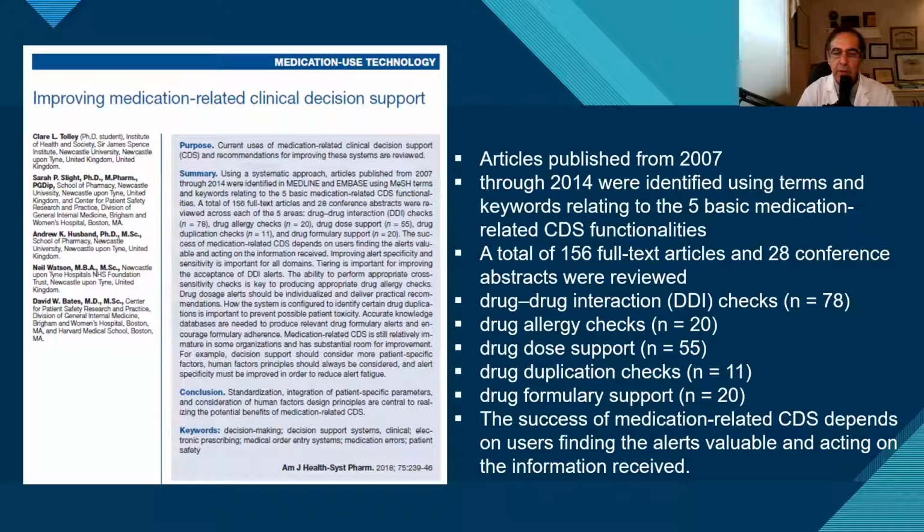156 full text articles, and they found 28 conference abstracts. So they reviewed all of these and they broke them down by types of CDS. So here we have drug-drug interaction checking. They found 78 articles on drug-drug interaction checking in that 7-year period. 20 articles on allergy checking. 55 articles on drug dose support, so dosage range checking. And then 11 articles on duplicate therapy checks. And then 20 articles on formulary support.